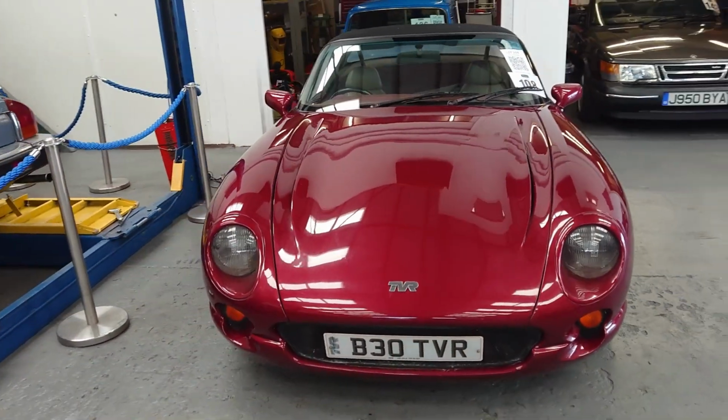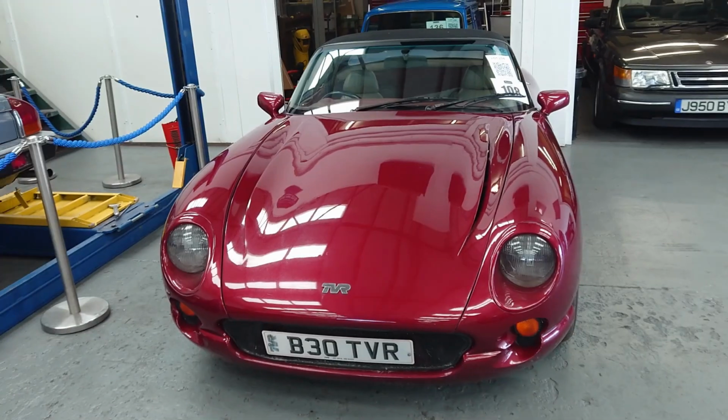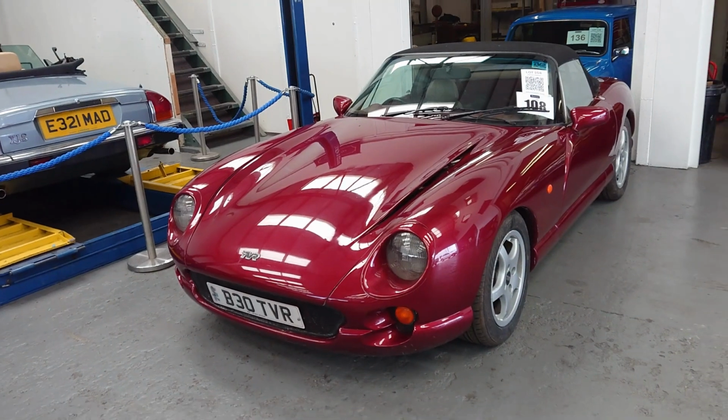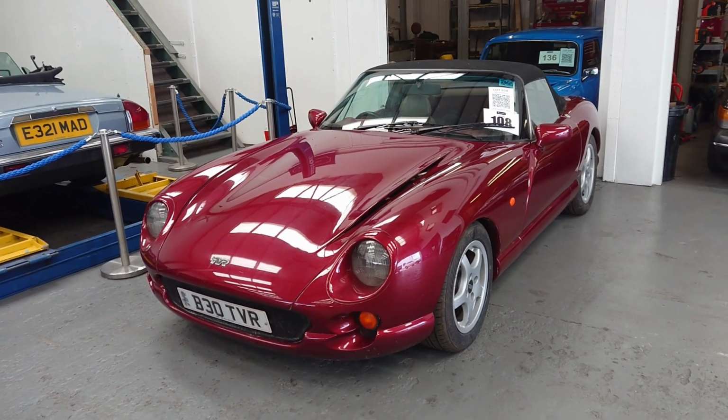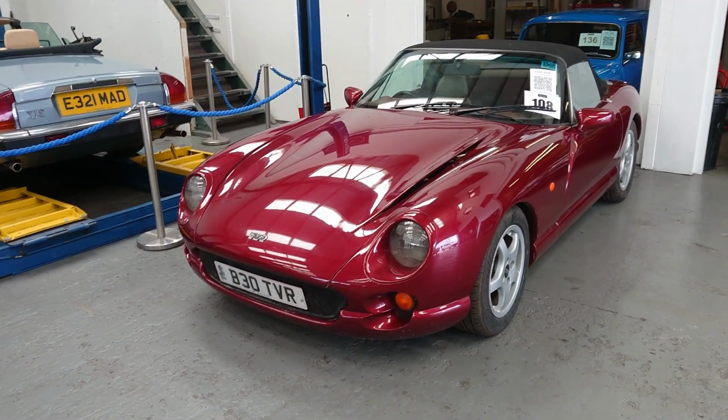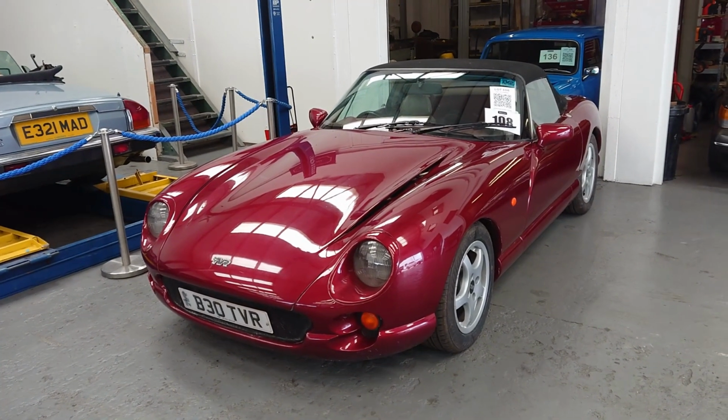I will just check to see if it comes with a private plate. Doesn't actually say, so I'm going to assume the private plate doesn't come with it. Doesn't have an MOT at the moment. It will need one. Last one was in 2022. But yeah, if you are feeling a bit brave and want some fun for the sun, that could be a good idea.